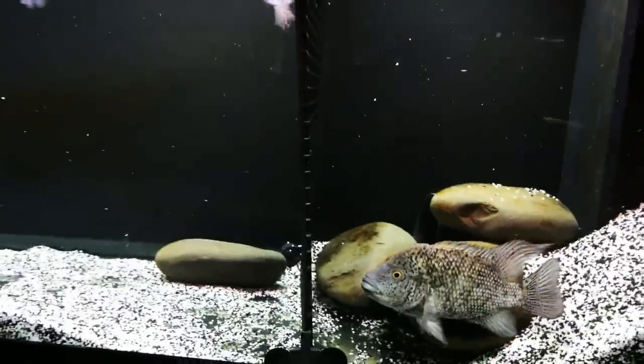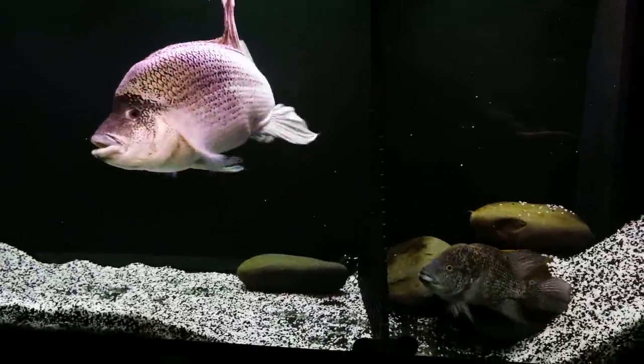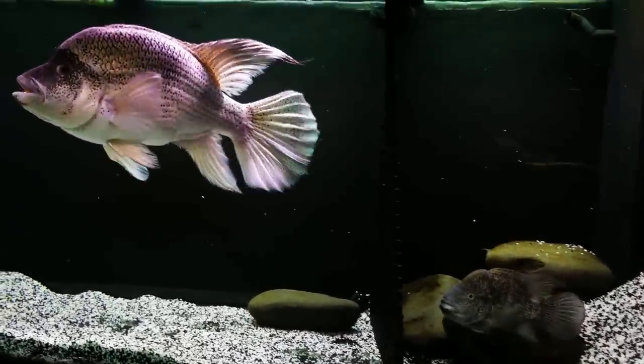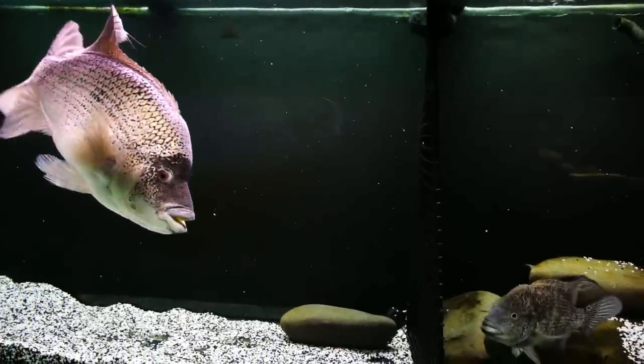Anyway, when I take the divider down, I'll take a video and show where it goes. I'm quite confident with them. We'll move on and have a look at the bean eye.